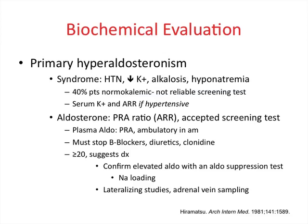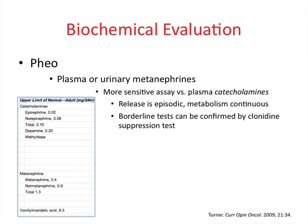In hyperaldosteronism, this, yes? Pardon me? Oh, okay. The metanephrine. Okay, thank you. In Canada. Okay, thank you.